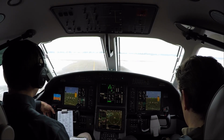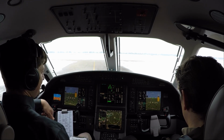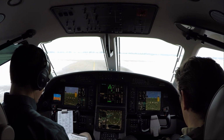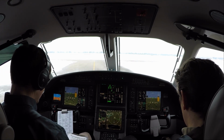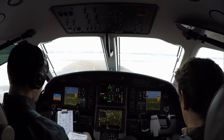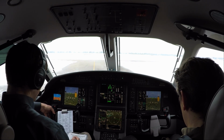Morning, South Bend. Pilatus Niner 2 November Golf on the ground at Goshen, request IFR to Wayne County. November Niner 2 November Golf, South Bend Clearance. Very good morning. Hold for release at the Goshen Airport. You're cleared to the Wayne County Airport as filed. Maintain 3000. Expect flight level 190, 10 minutes after departure. Departure frequency 132.05, squawk 3137. Verify you're holding for release and say departure runway. 92 November Golf, I am holding for release.